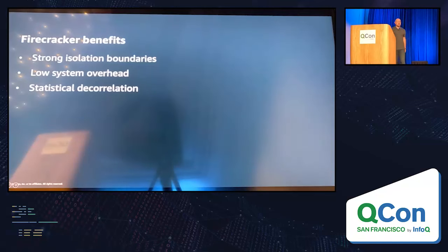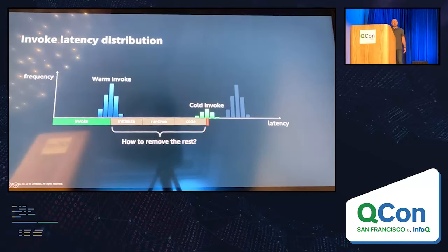Let's summarize the benefits of Firecracker. It provides strong isolation boundaries. It's very fast and provides very little system overhead. And it enables us to decorrelate demand to resources and better control the heat of our worker fleet.